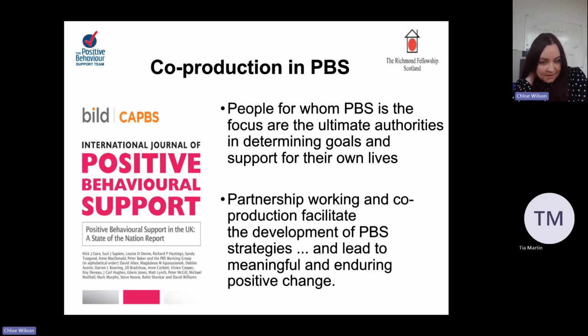So why are we doing this? Other than the obvious moral and ethical reasons for co-production, we're actually seeing an ambition emerge towards co-production in PBS, and not just in certain components of PBS, but an ambition of embedding co-production throughout each stage of the process.